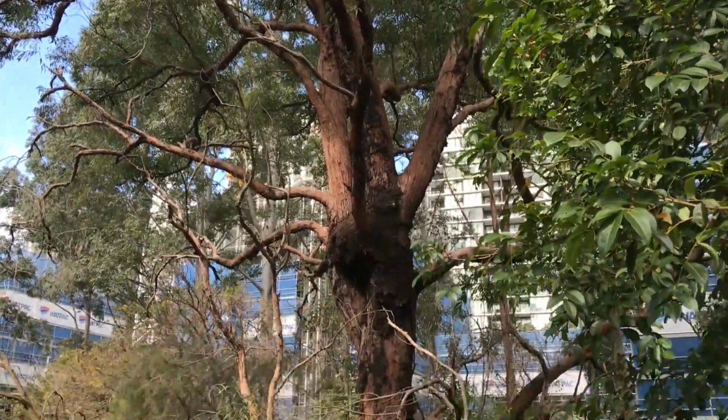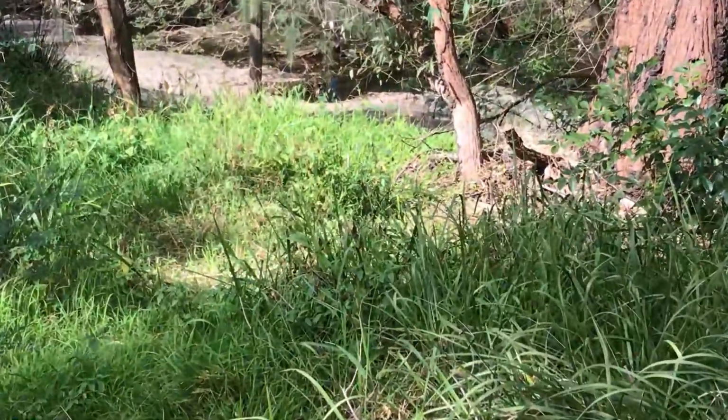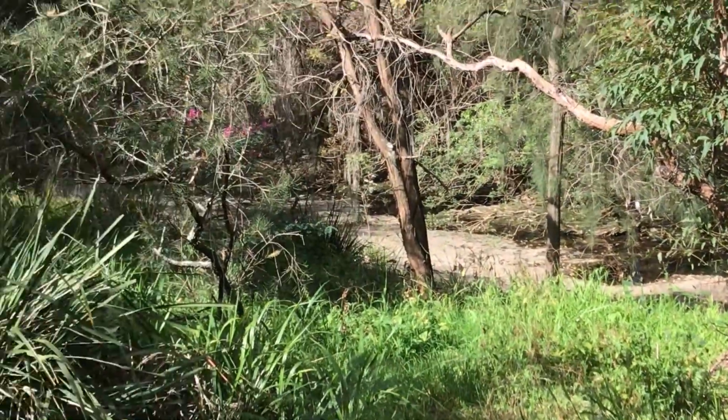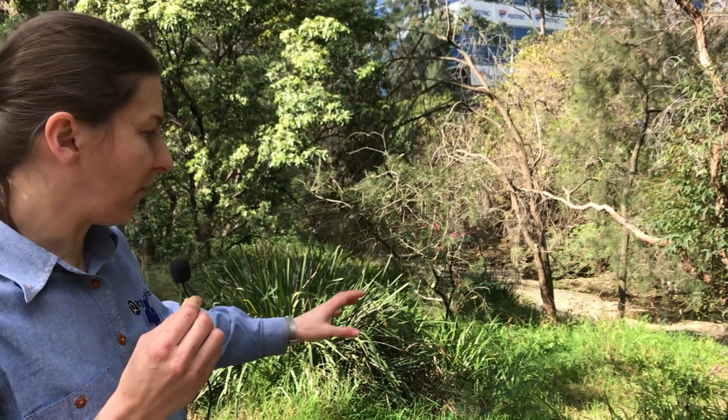So some of this is original remnant vegetation that has always been here and somehow survived all the development and degradation. The bush regenerators might come in here and do hand weeding, or a little bit of spraying. There's a range of different techniques that they use to control the weeds and to try to encourage the native plants to regenerate.